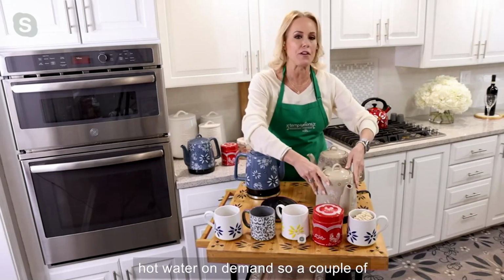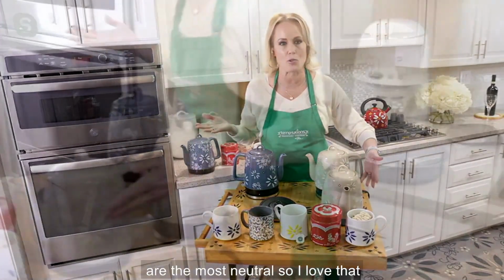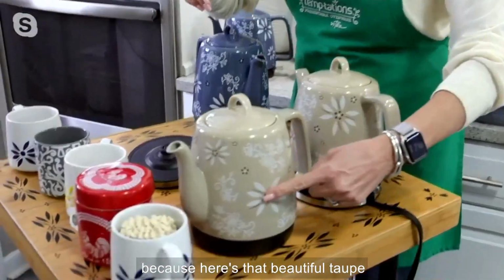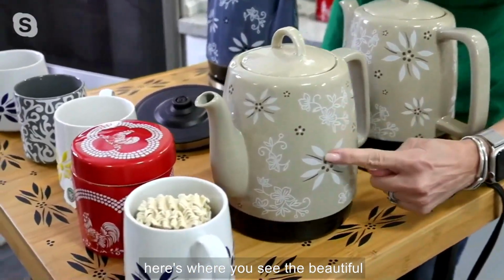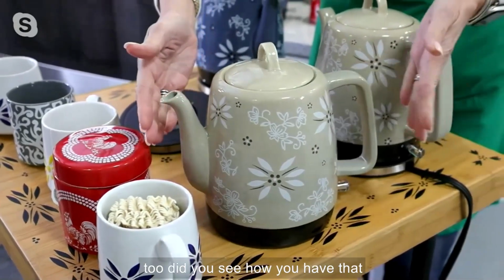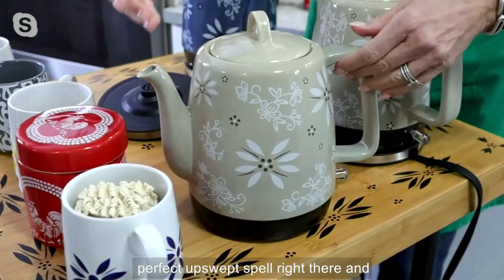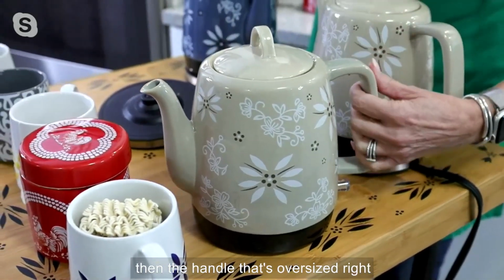So a couple of features that I just really want to call out. First of all, down to 2 colors that are the most neutral. So I love that because here's that beautiful taupe. Here's where you see the beautiful accents of the old world and the floral lace. But this is all about proportion too. Do you see how you have that perfect upswept spout right there? And then the handle that's oversized right here.